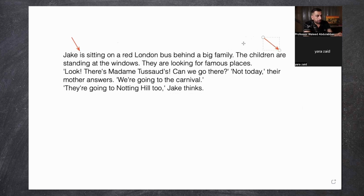The children are standing at the window. They are looking for famous places. Look, there is Madame Tussauds. Can we go there? Not today. They're going to Notting Hill too, Jake thinks. Now, how can we shift this to past? We can simply say, Jake was sitting on a red London bus.